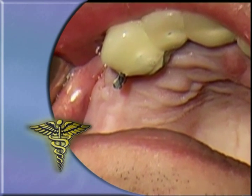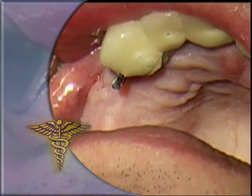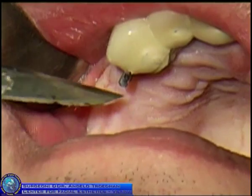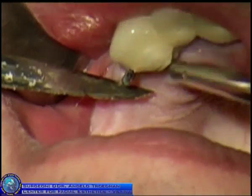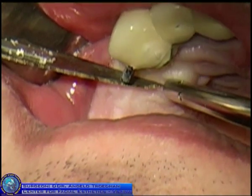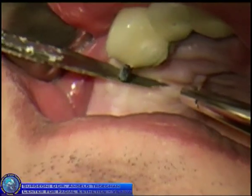So, first we will do our mucoperiosteal incision. We make a horizontal incision on the alveolar crest.